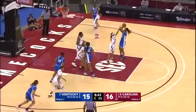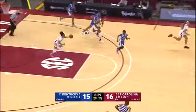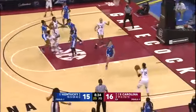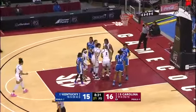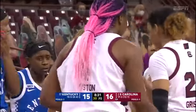Patterson slips it out. Massengill, short. Rebound hugged by Cook. Zia Cook, good dribble penetration. Saxton on the block. Gets the whistle and the bucket. Victoria Saxton a chance for 3.